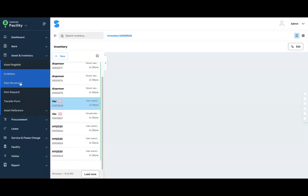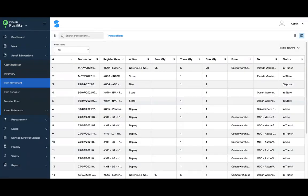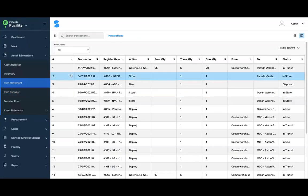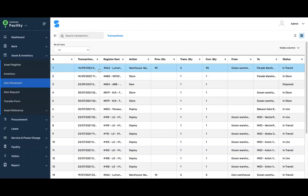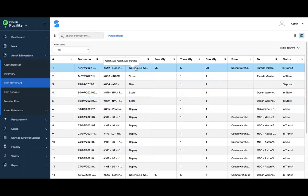So moving forward, you also have your item movement. Your item movement helps you to move items from one store or one warehouse to another. Yes, you have a quantity at a particular store, and there's a request for that same item at a different store. So what do you do? You can use this item movement to move such an item from point A or warehouse A to warehouse B. As you can see, there are several items that were moved within this application. This item was transferred warehouse to warehouse.